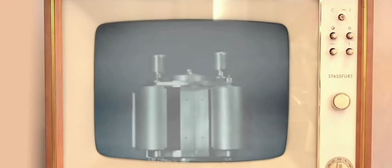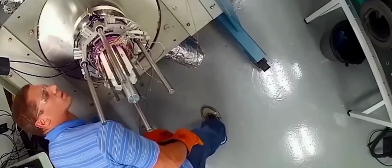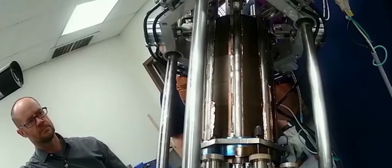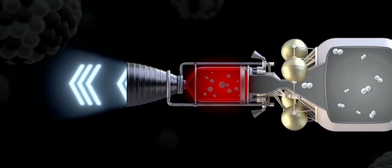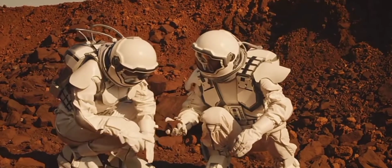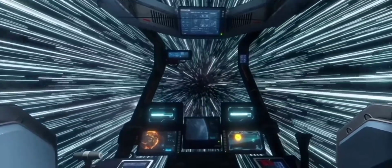Scientists have studied this type of engine since the late 1950s, but it hasn't flown in space yet. Regulations and lack of funding have slowed its development. But in 2019, NASA received $100 million to develop nuclear thermal propulsion, making their 2035 plan of sending humans to Mars much more achievable. Nuclear energy could be the future of space exploration.